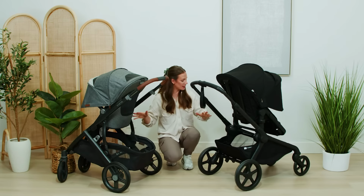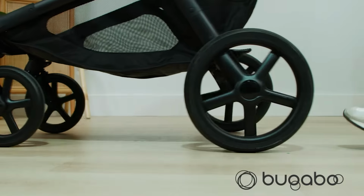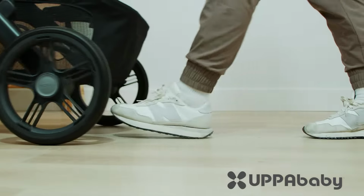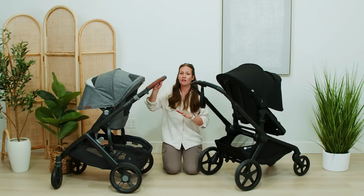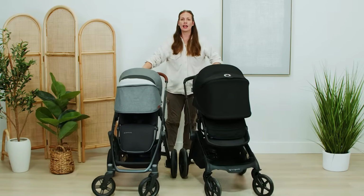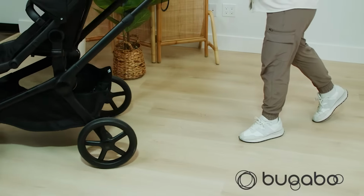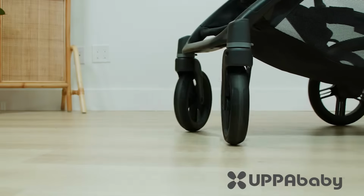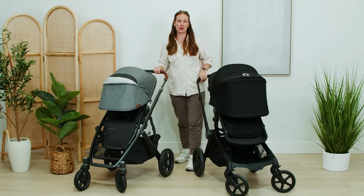Let's talk wheels and suspension. Both of these strollers have very similarly sized, if not the exact same size, back wheels and front wheels. From a suspension standpoint, the Bugaboo Kangaroo has front wheel suspension and the UPPAbaby Vista V3 has a 2-phase suspension. Both of them are very smooth rides at the end of the day. I will say that Bugaboo is known for their superior maneuverability across all strollers. They really have nailed that one-touch push, and they definitely are not losing that in the Bugaboo Kangaroo.